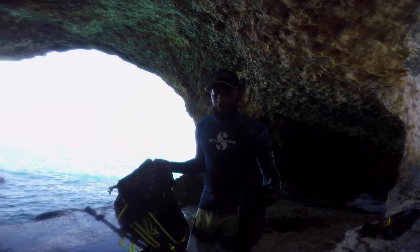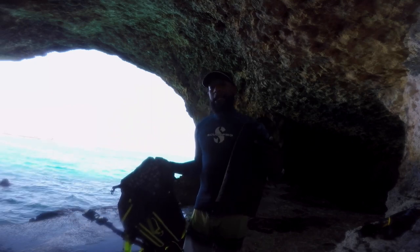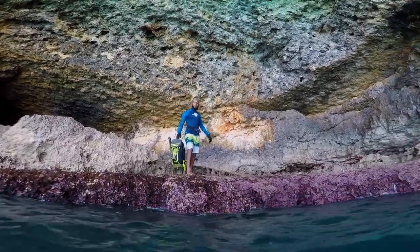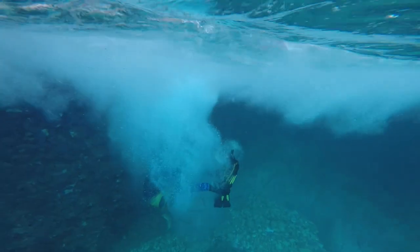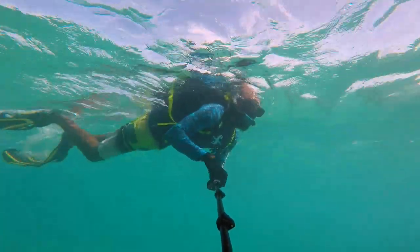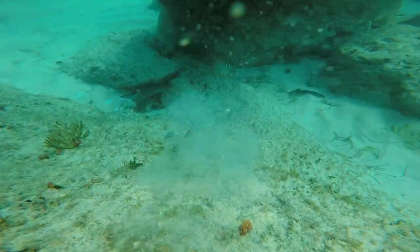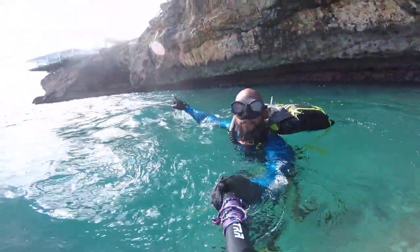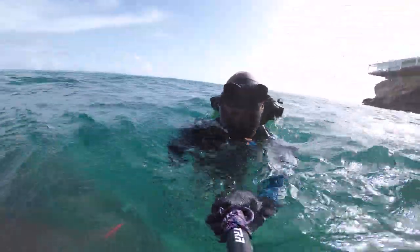And as always guys, I say it every time, invest in your gear. Get the best gear possible. It's gonna last you longer. You're gonna be confident with your gear, and that's what's important. So I'm about to get back in the water to go and check out cave number 2. From this cave over here, and now we have another one right next to it. So we're gonna take you guys in and show you what it's all about.